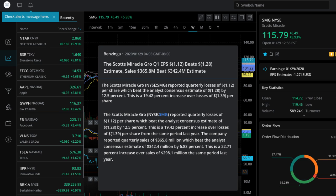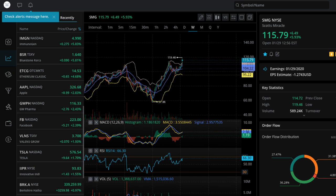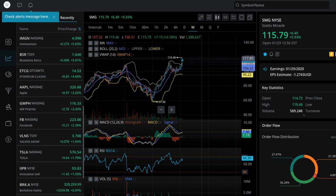You know what's funny? Scotts Miracle-Gro, they're not that far ahead of Aurora and Canopy Growth and some of the other companies and GW Pharma. They're not that far ahead, believe it or not. There's a very good chance that some of these companies can catch them. Good results for Scotts Miracle-Gro. So that is very bullish for the sector and very bullish for Scotts Miracle-Gro.